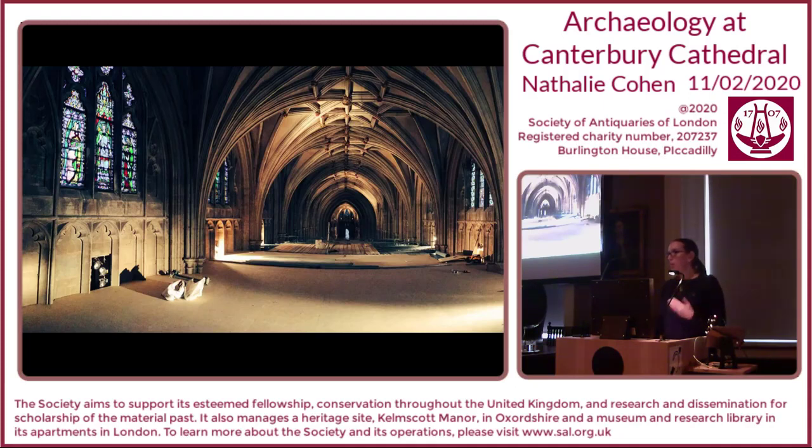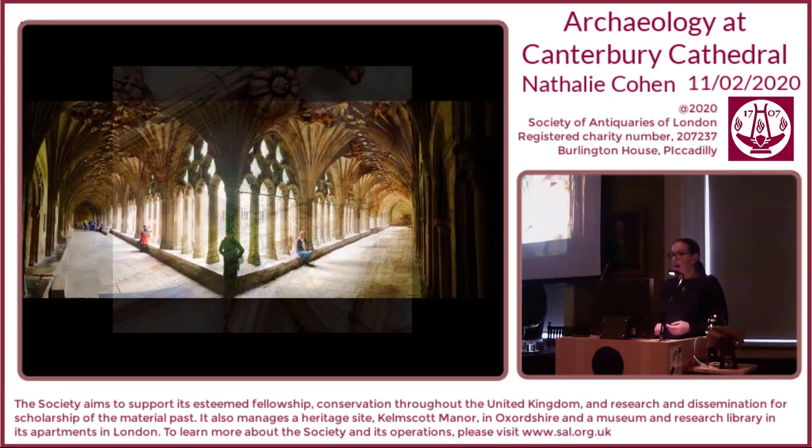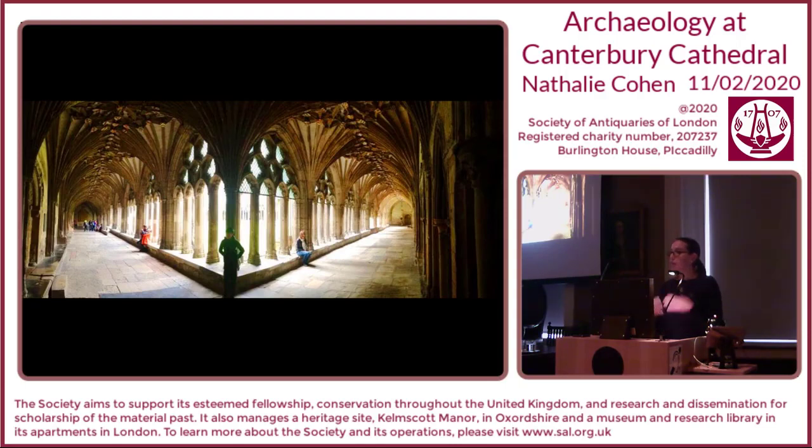So we've looked at the 12th century end of the building, just to have a quick look at the later parts. The cloister as well was largely reconstructed in the late 14th century. And this roof boss is said to depict Henry Yevele, who was one of the master masons of the period and who worked at Canterbury. And here is a view of that cloister, just showing the major rebuild of the space. So we're looking down the southern walk, so that is the entrance to the martyrdom at the end there.